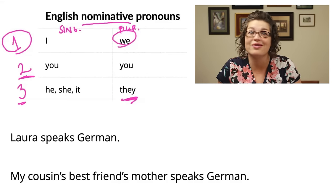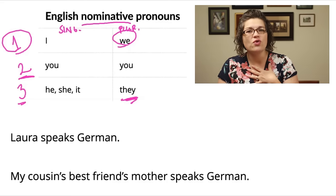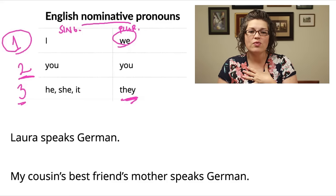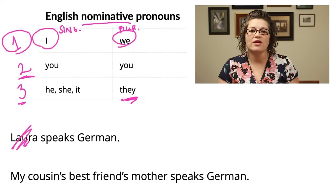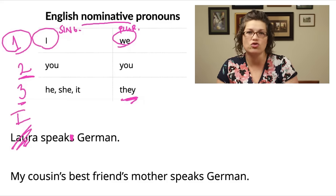And this is going to work the exact same way in German, okay? So we would never, for example, refer to ourselves by name, right? We're not the Queen of England, so we wouldn't say Laura speaks German, right? We would replace our own names with the pronoun I, right? The nominative pronoun I, because I am the subject of this sentence, to say I speak German.